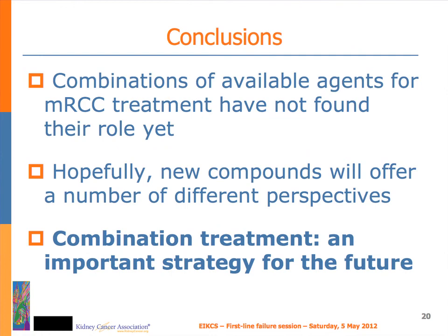So in conclusion, I think that combinations of available agents for metastatic renal cell carcinoma treatment have not yet found their role, but I think we will be very surprised in the future, and hopefully new compounds will offer a number of different perspectives to our patients, and I think that combination treatment remains an important strategy for the future.